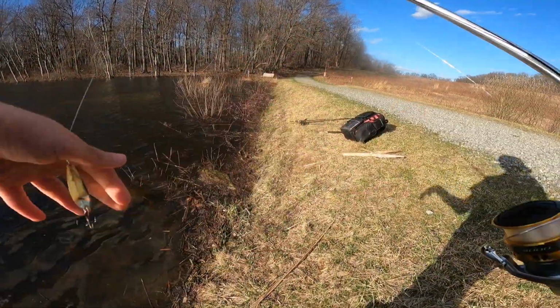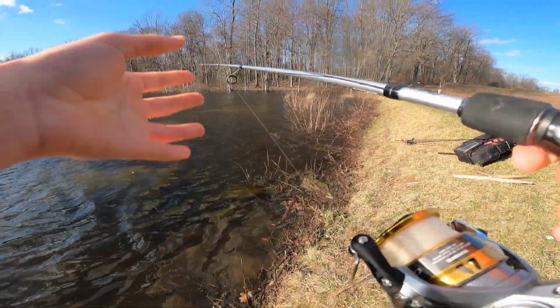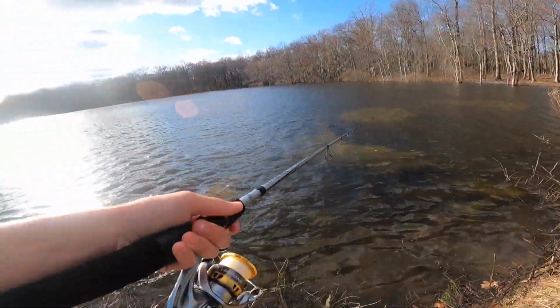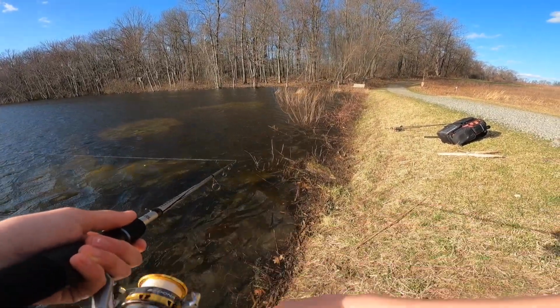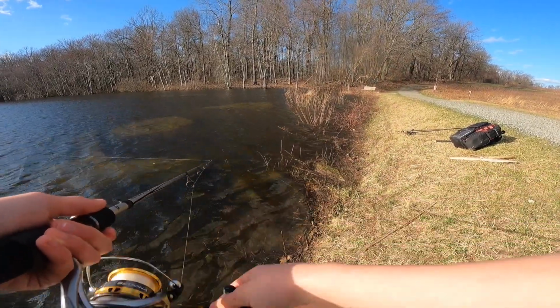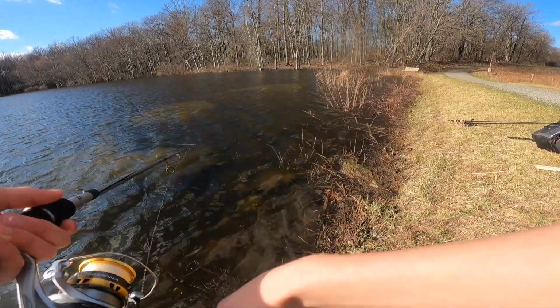this gold spoon. I feel like it's an underrated bait for bass fishing, which is why I was throwing it today, just because it gives off such a good action, and when that sun's up, like it is today, it gives such a nice glint. And it's pretty similar to a bait such as like the blade bait, or maybe even a smaller lipless crankbait. It definitely has some advantages when you're fishing in the early spring.